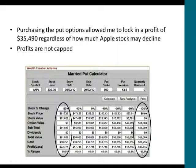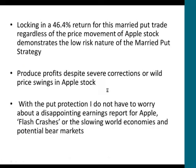And if Apple goes up 80% to 610, which it actually did, then my return would be 59.5%. So again, my profit potential is not capped, but my risk is, and in this example, the value of my Apple stock, even though I purchased it for $339, can't go below $560.